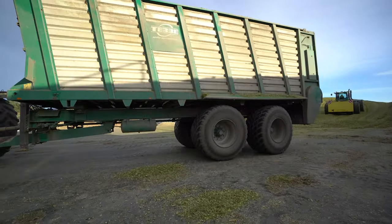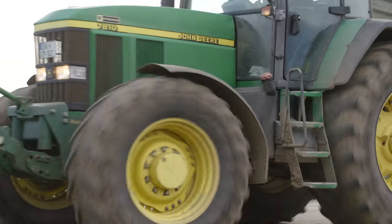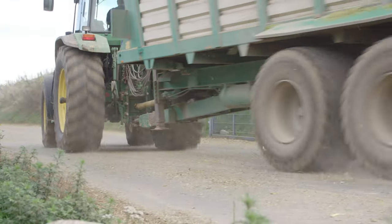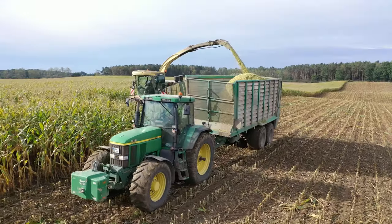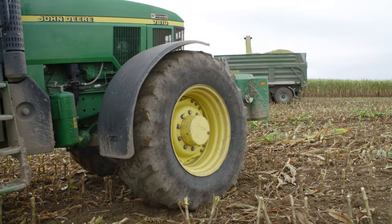The John Deere 7810s used by Vorgelt Agricultural Contractors for carting certainly catch the eye. The 175 horsepower six-cylinder tractors from the 90s, with their trademark earthy sound, have reached cult status among farm machinery makers.